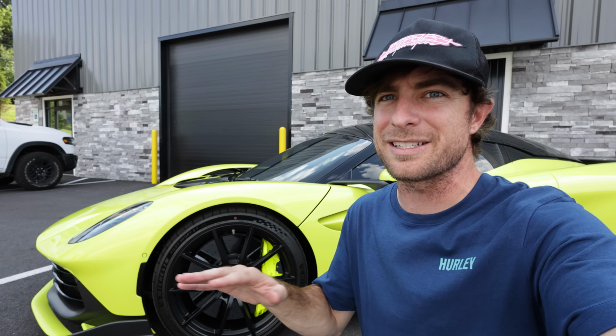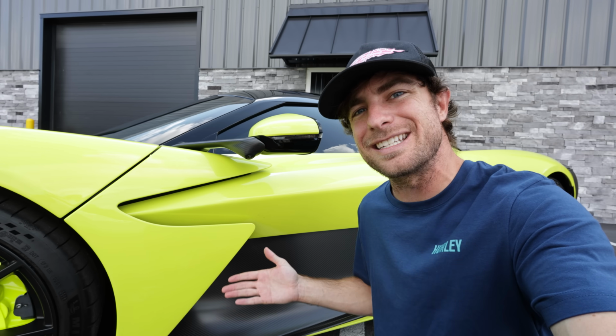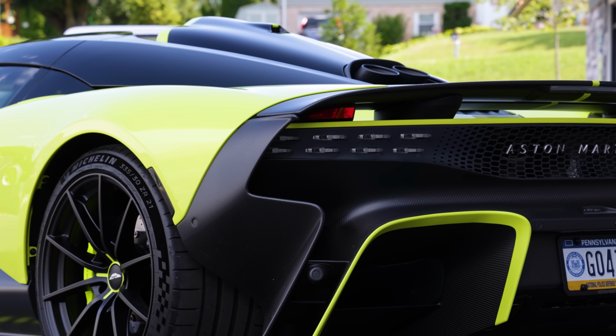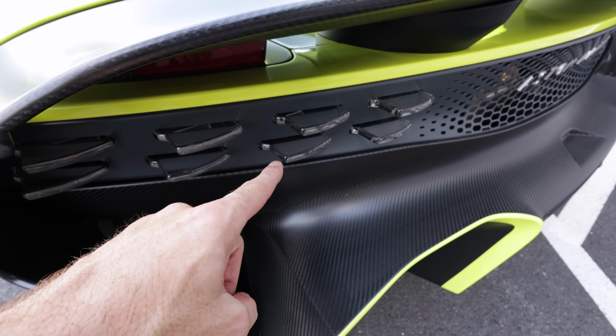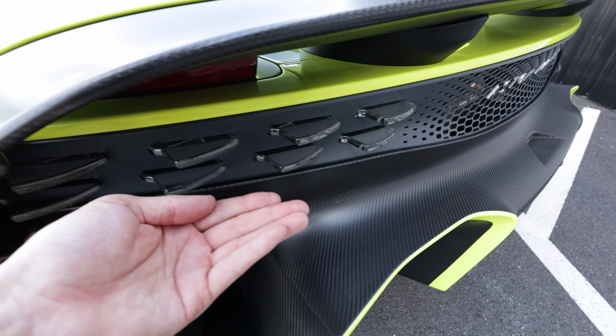Adrian Newey is one of the best aerodynamic designers that's ever lived. And with that being said, as you can see, pretty much every single part of this car is designed for aero and downforce. That is the main goal of this car. They didn't care how it looked, but it still ended up looking pretty darn cool. Even the taillights are basically just aerodynamic discs.